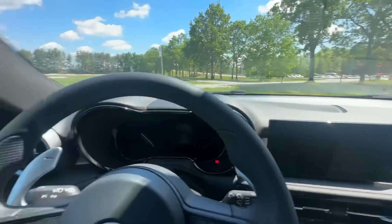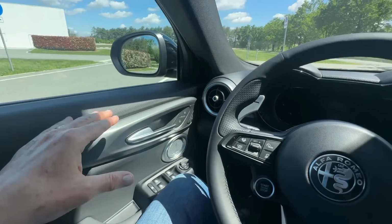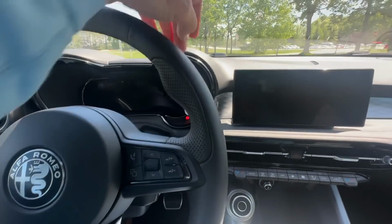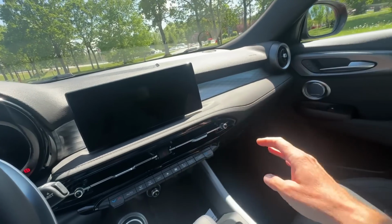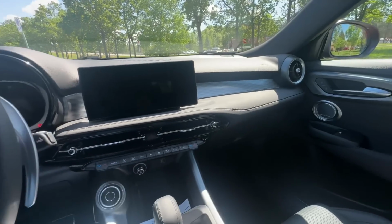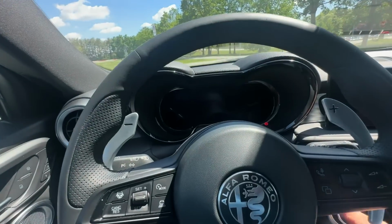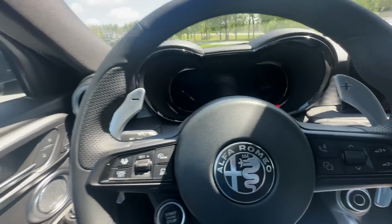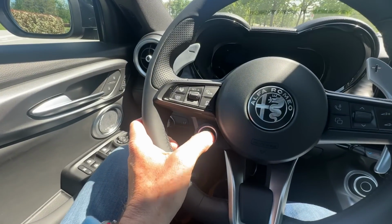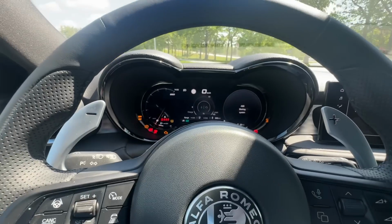Now, the interior is actually a little bit nicer than a Stelvio, if you're used to that, or a Giulia. Pretty soft materials, nice leathers, but it only comes in this kind of dark color. So as long as you like your interior dark, you're gonna love this. But when you start it up, Alfa Romeo puts their starter button on the steering wheel, which is actually kind of cool. It does have that kind of cool startup sequence.